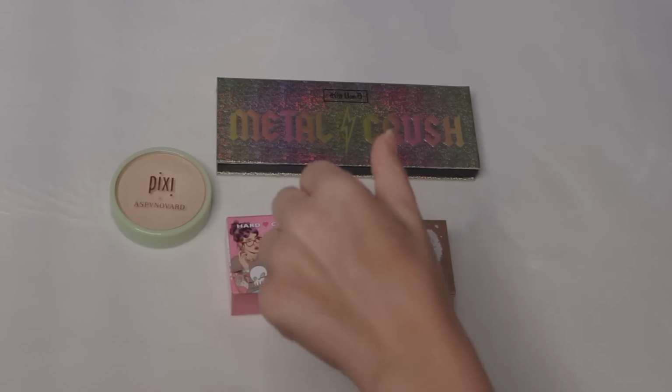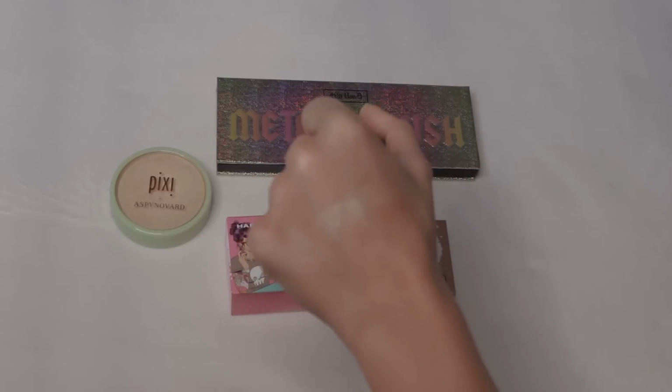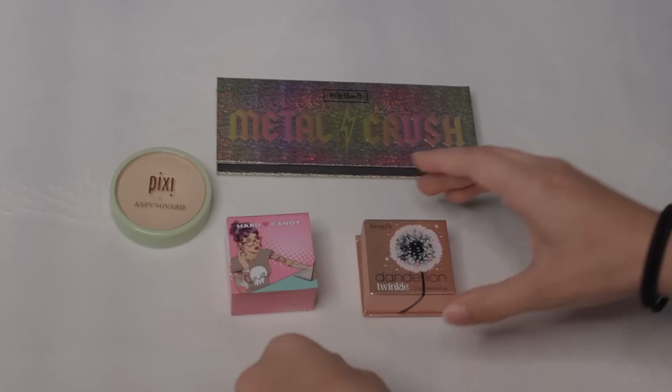I'm never gonna wear this. I actually didn't even like how it swatched. The more I looked at it, I swatched it a couple times just to myself, and I don't like that. I don't know why, but Moonlight to me just kind of does the job, and I don't need both of them. So we're gonna get rid of that one.